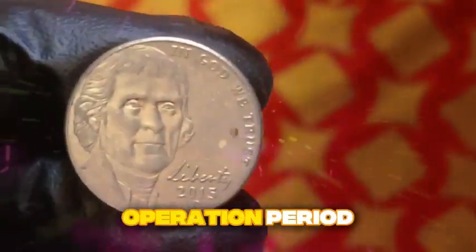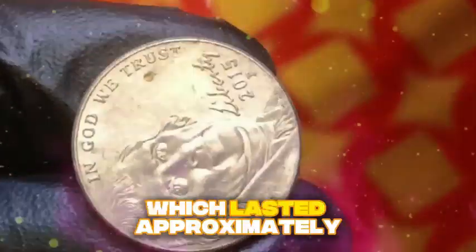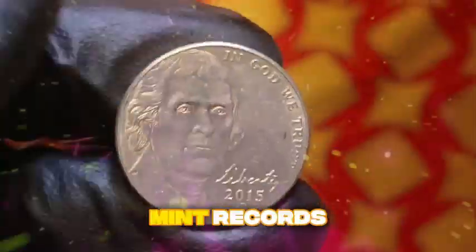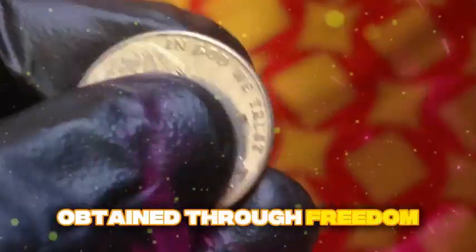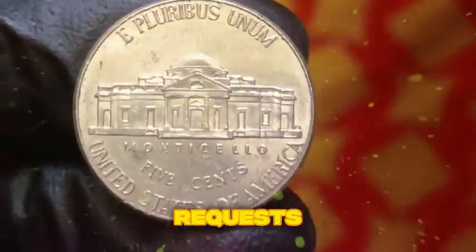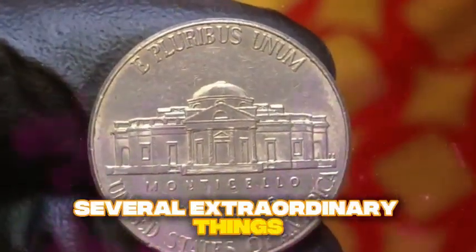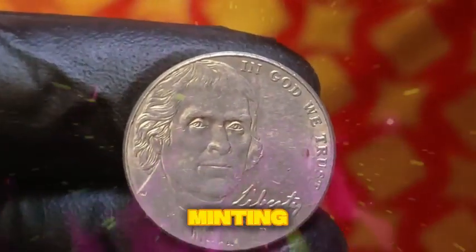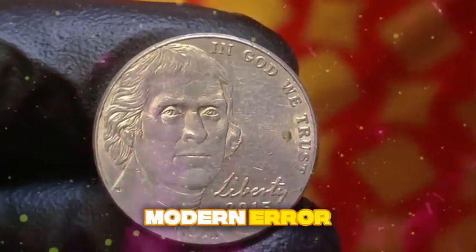During this manual operation period, which lasted approximately 47 minutes according to internal mint records obtained through Freedom of Information Act requests, several extraordinary things happened simultaneously that created the perfect conditions for minting history's most valuable modern error.